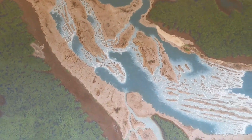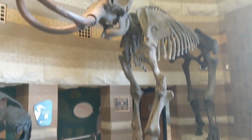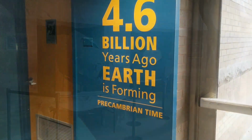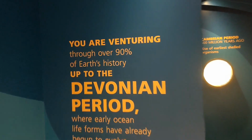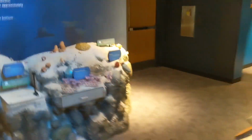Inside the interpretive center, and they've decked this out. I haven't been in here I think in like 20 years. Looks like they set up some kind of walk through time thing. Devonian period. I said era earlier, so I was wrong on that. Little room they set up to look like a coral reef.